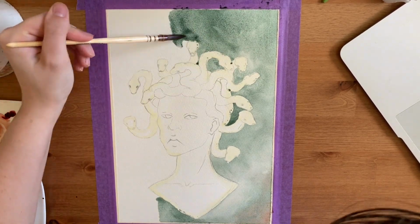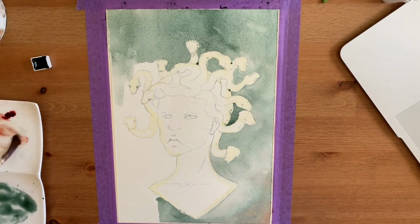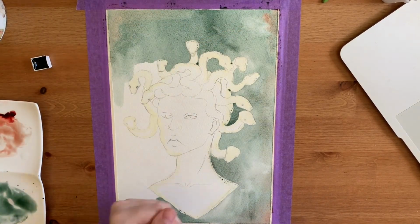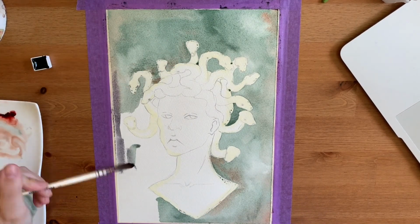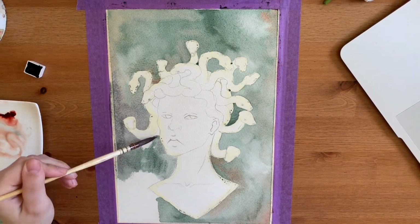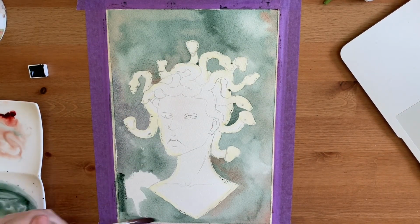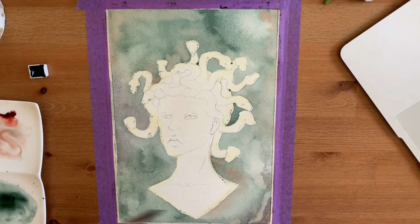This painting is a painting of Medusa. It was done in response to an Instagram challenge held by Zesty Does Things over on Instagram, called a creature feature design contest. And the challenge was basically paint your version of Medusa, or create your version of Medusa in your own chosen art form.